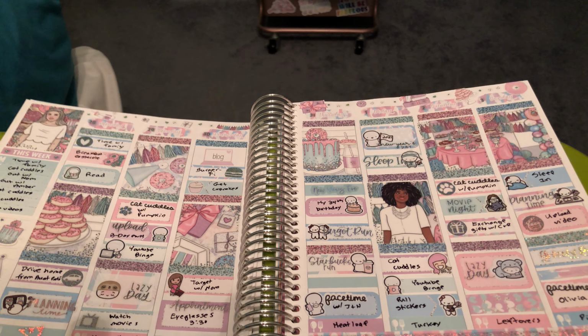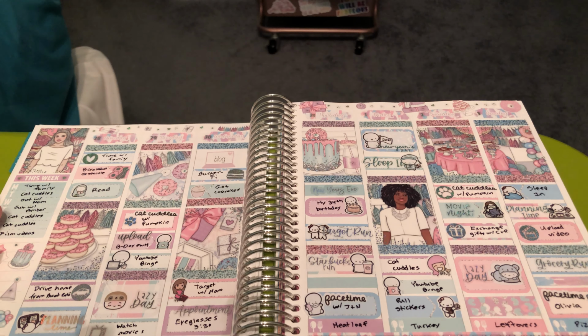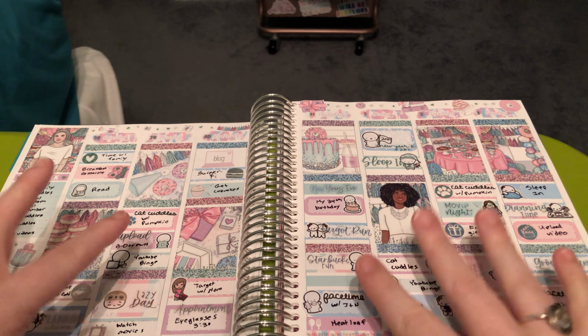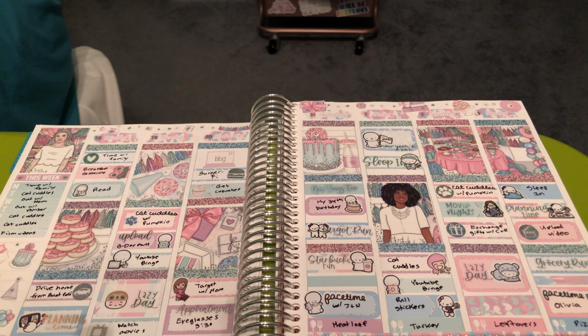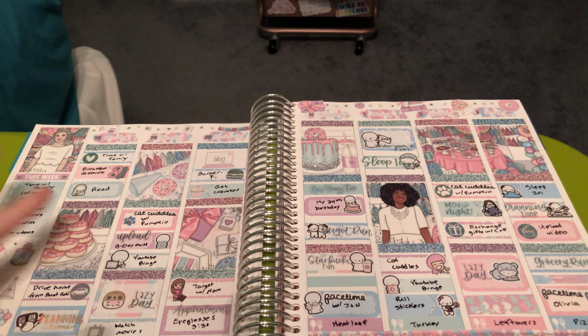So this was my birthday kit. It was the week of New Year's Eve and New Year's Day. I always do this spread. I always do two spreads, one in my end of the year planner, like my last year planner, and then one in my new year.